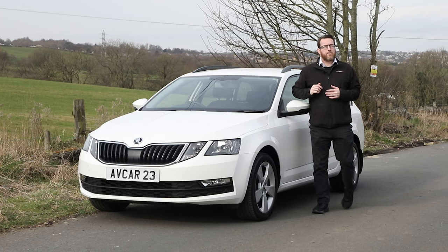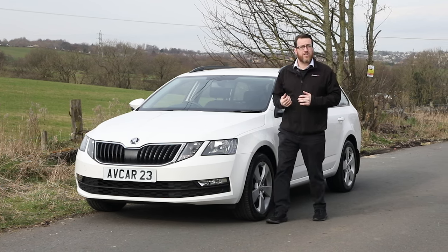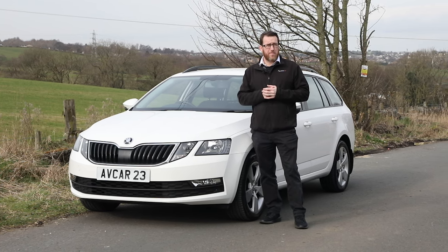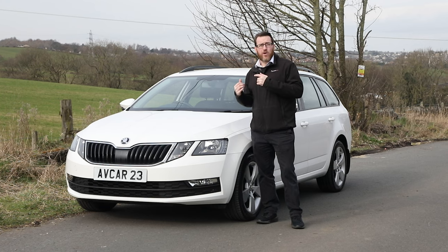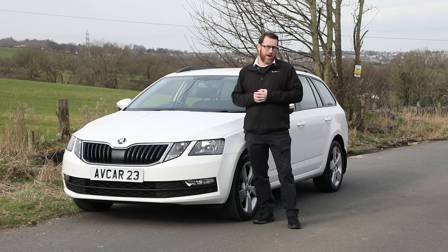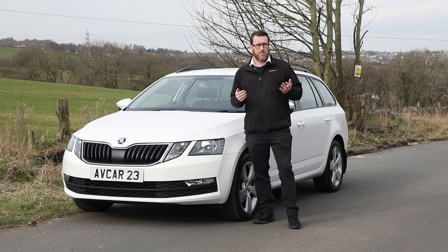So gone are the bargain basement days for Skoda. However, they do give us value for money still, and none more so than probably one of their biggest sellers, the Octavia. Now, I've got an estate version here because, well, I want one, and I'm going to drive a VRS version later on because, well, why not?